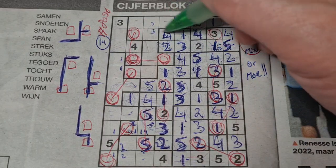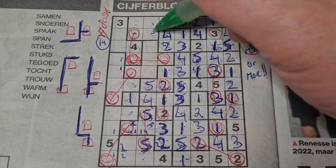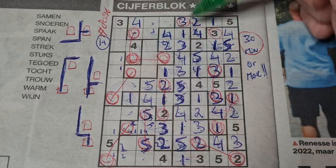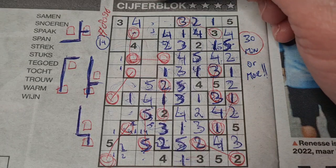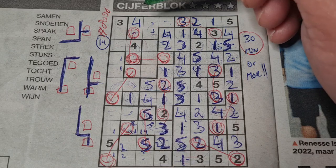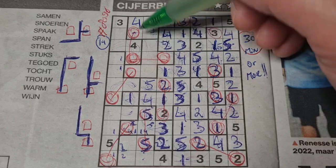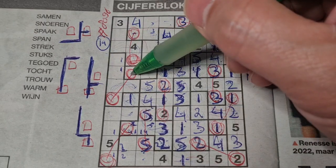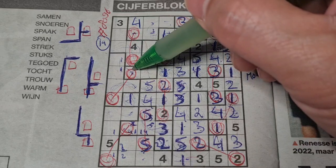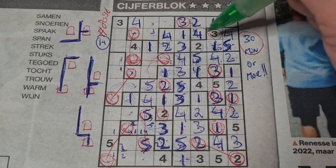These 3 boxes surround the 4, can be 4. These 2 boxes can be 4, so 1 box left for the 4 in this area. Should be there. Then, let me see. These 3 boxes surround the 1, can be a 1, but also that box can be a 1. We have a double 1 there. So the only place left for the 1 in this area should be here.